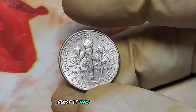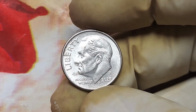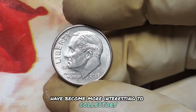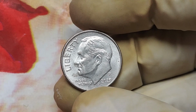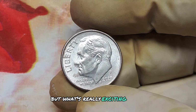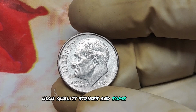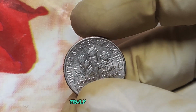So what makes the 2023 Roosevelt dime special? First, it has the P mint mark, indicating it was minted in Philadelphia. In recent years, Philadelphia mint marks have become more interesting to collectors, especially when they display unique characteristics. Look right here, the small P can make all the difference when we're talking about value. But what's really exciting is the potential for errors, high-quality strikes, and some rumored variations that make a select few of these 2023 dimes truly valuable.